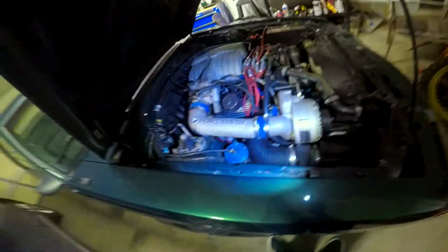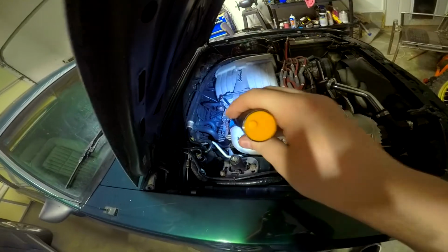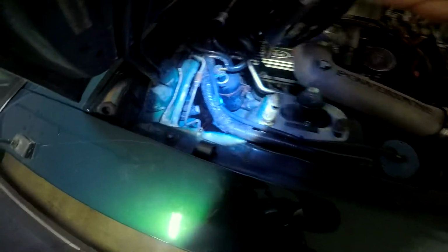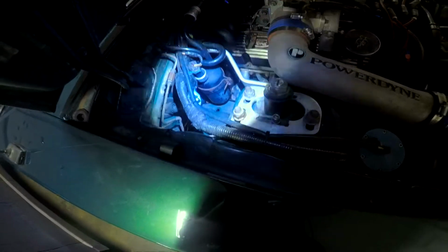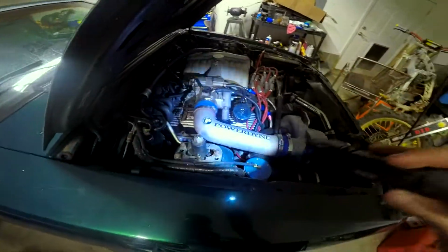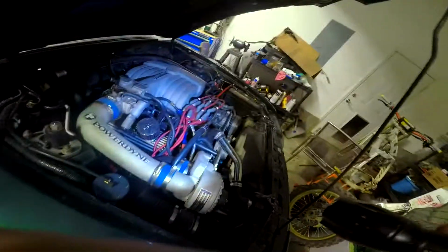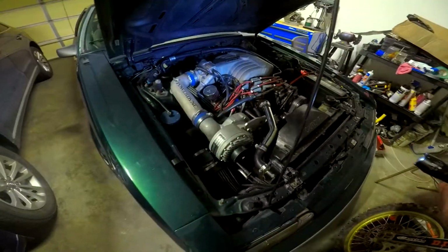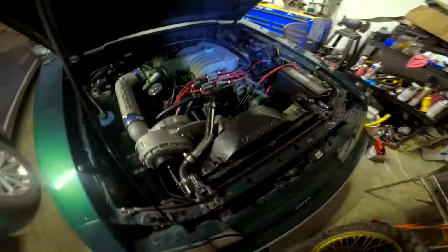I've also got thoughts of re-hooking the PCV valve in the back, running it through some catch cans. I'd probably put the catch cans right around here in the engine bay somewhere. Have 2 catch cans or 1 catch can, and then run it to the inlet of the throttle. But I'm still not sure. I still don't know the best way to skin this cat. But I think a good place to start is with the oil leak.